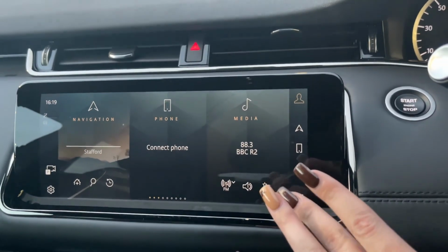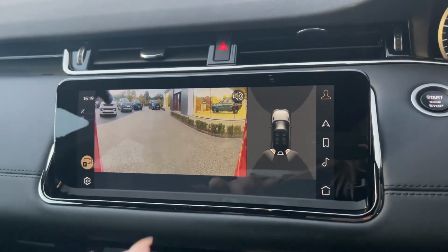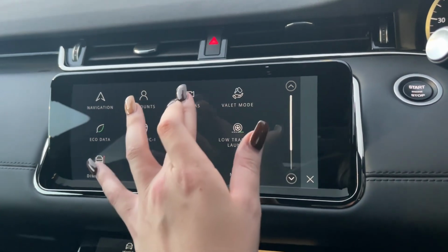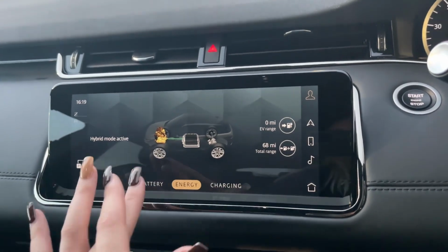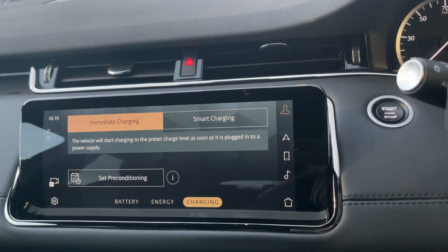And as we move over to your Pivi Pro touchscreen, which is fully interactive, features Apple CarPlay and Android Auto, and can provide great detail about your vehicle and its surroundings, such as your rear parking camera and your front and rear parking aid. You will also be able to access your climate control systems as well as your electric vehicle functions, which will show you such information as your battery, energy, and your charging capacities.